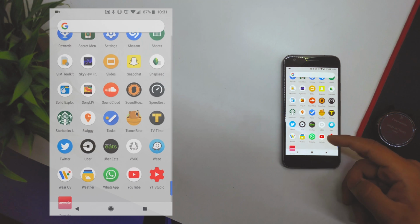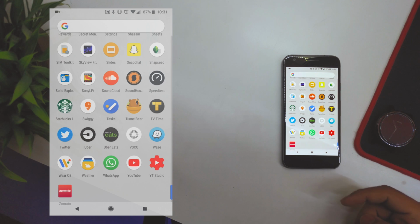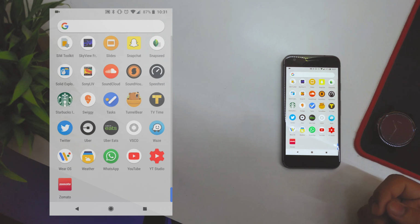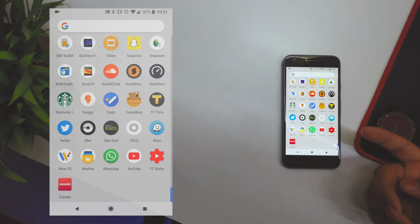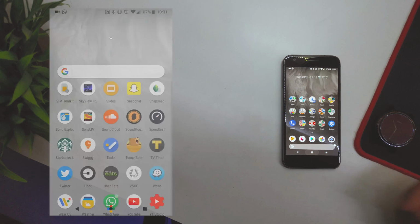Then if you scroll down, I have the Solid File Explorer. I have Sony Live to watch the World Cup. I have the Speed Test app right there. I have the Google Tasks. Again, as I said, the VPN. So I have the Tunnel Bear VPN right over there. Then if you go down, we have Uber Eats, as I said. And yeah, I mean, that's pretty much it. These are all the apps that I have.